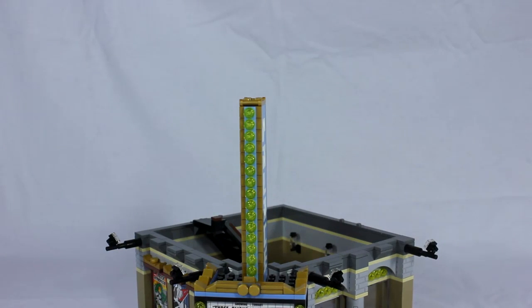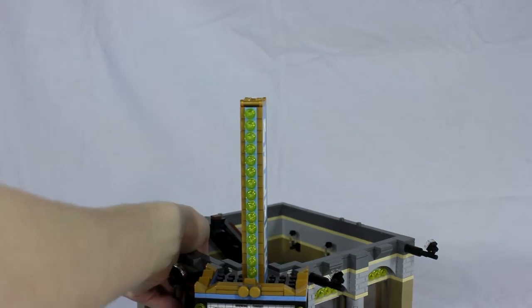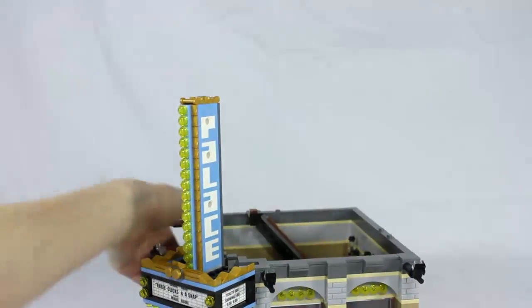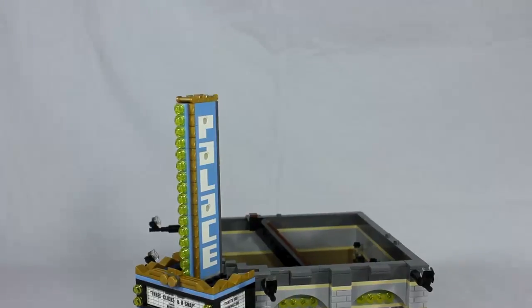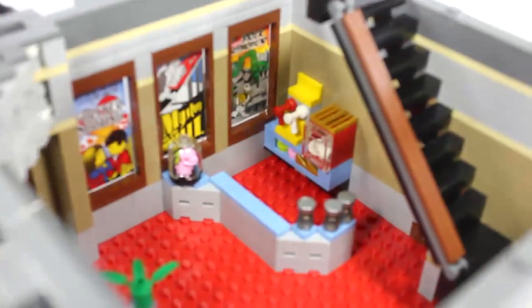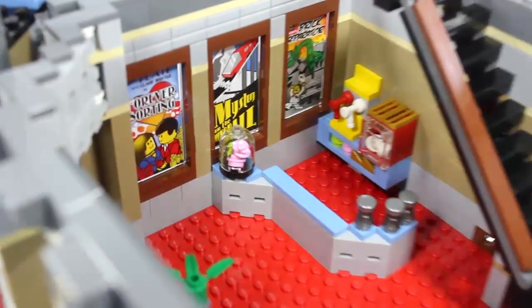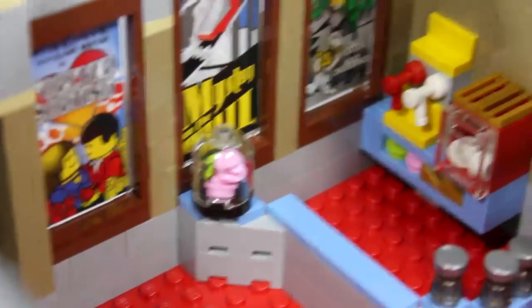And we can go ahead and take a look on the inside. Try not to break it. So actually, we're going to take a look at the inside. Okay, so we're going to take a look at the inside of this. So, right here we have the concession stands, which are very cool. We have the amazing little candy dish.